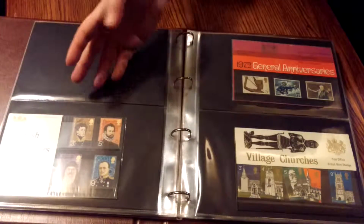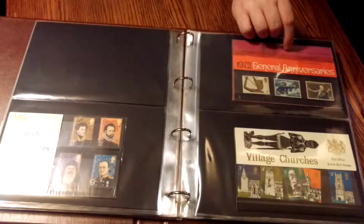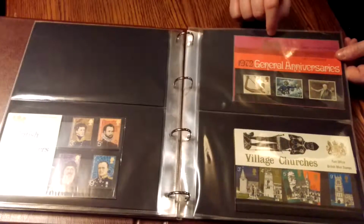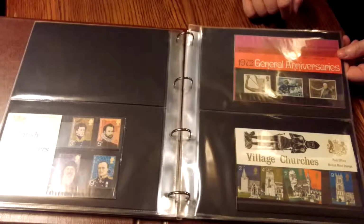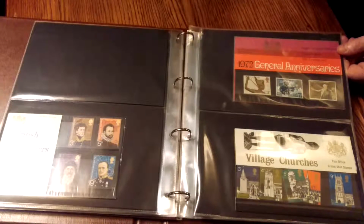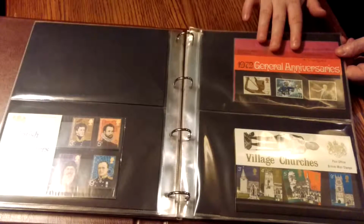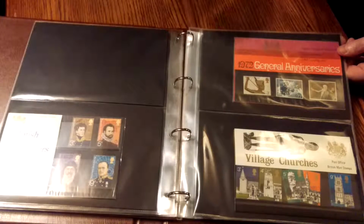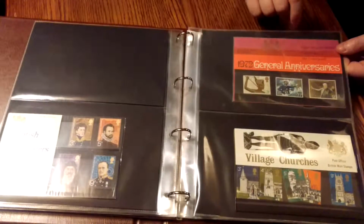Then I've got a couple of gaps. British Polar Explorers, all them famous ones there. I've learnt a lot doing this. 1972 general anniversaries. Now, I had the Tutankhamun one. I actually had a first day cover of this that was from the British Museum. And it was like a 3D thing with a Tutankhamun on the front of the envelope and a little plastic badge thing on the front of it.